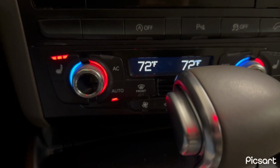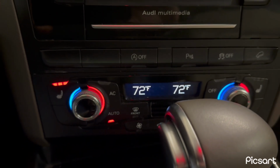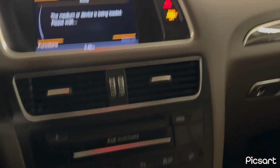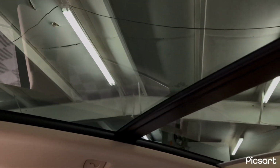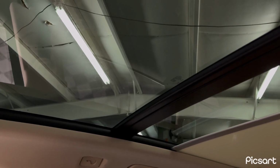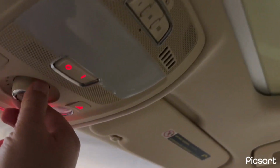You do have heated seats on this vehicle, automatic climate control, both passenger and driver. We'll start with the panoramic sunroof that this vehicle has. You have a sunshade that you can put on. Again, if you've seen enough of these, some of these sunshades don't want to work correctly. This one's in perfect working condition.